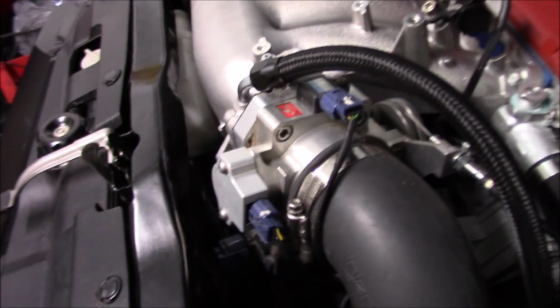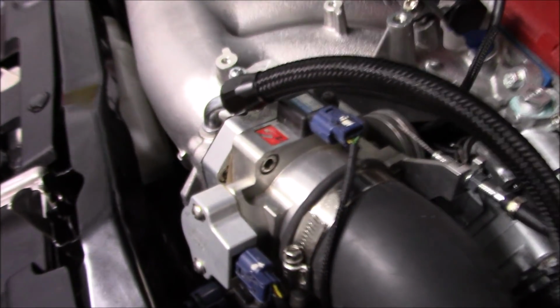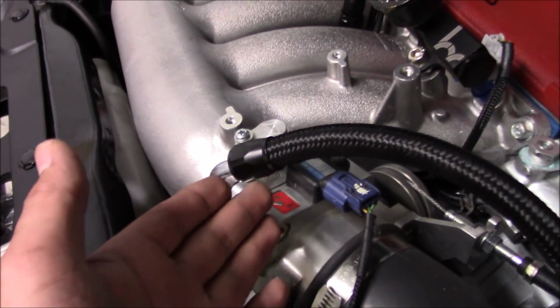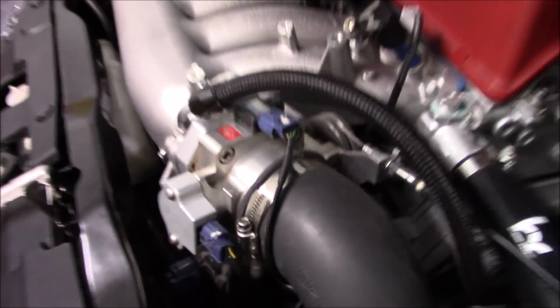And it's running clean. So I think this is going to be my solution for now, until I either figure out whether it is just a bad sensor and the pins inside the sensor are moving, or I find a pigtail connector, or I just get a new harness.